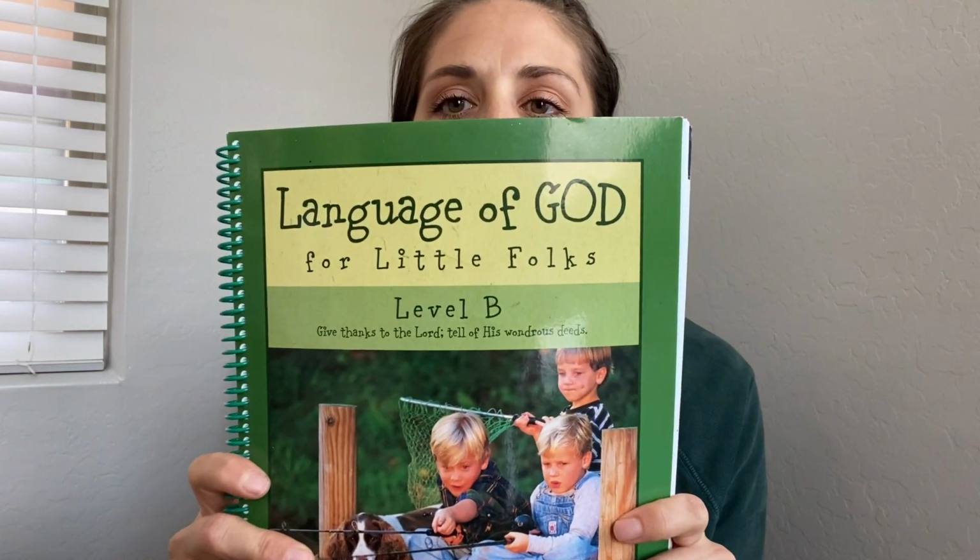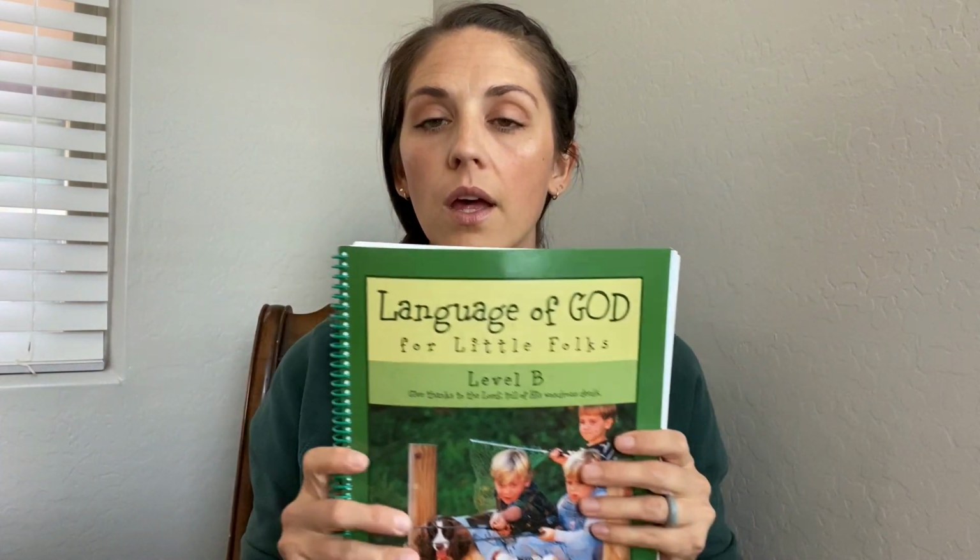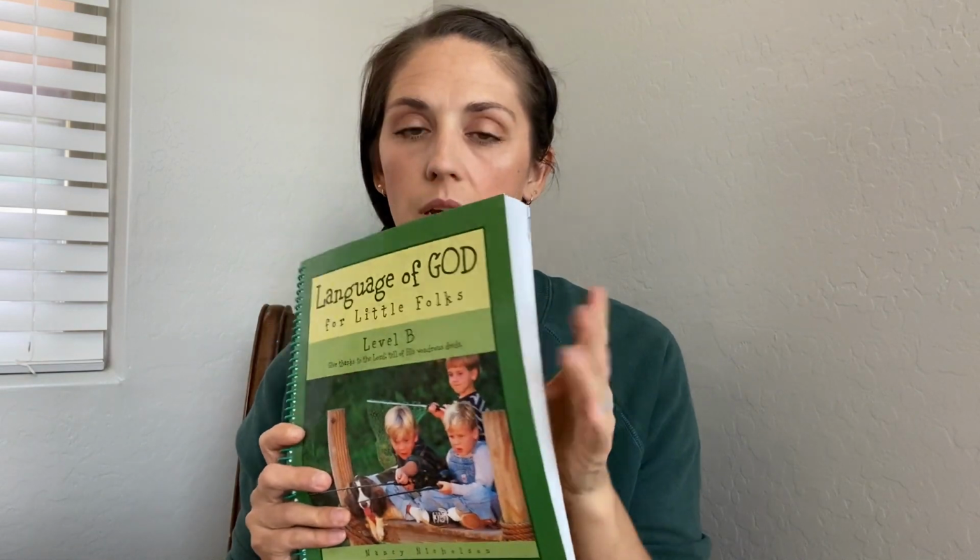And then our last for writing is The Language of God for Little Folks. I love these from Catholic Heritage. They're not too detailed. They give the kids just enough information, and from level A to level B there was a lot of review in the beginning, which was great.